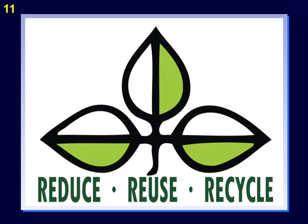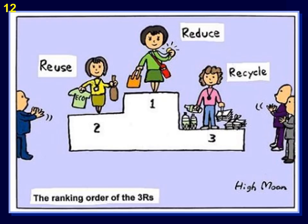We can reduce, reuse, and recycle. Let's reuse. Let's recycle. Make it into something new. Ranking the 3 R's of reduce, reuse, and recycle in order of importance. Should we give reduce the first place, followed by reuse and a third place for recycle? Or should they all rank the same?